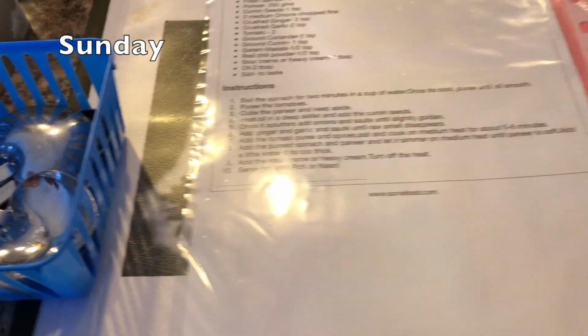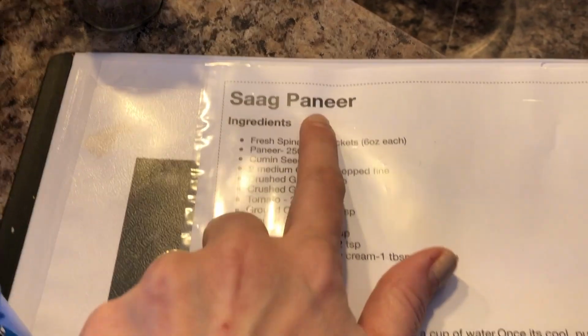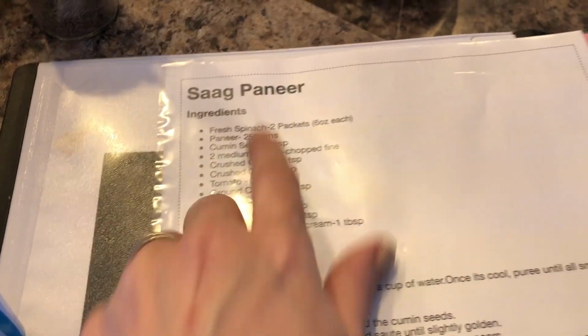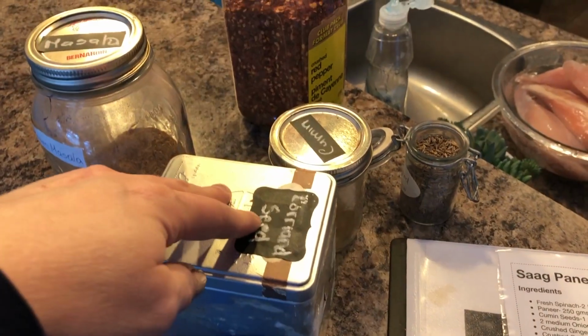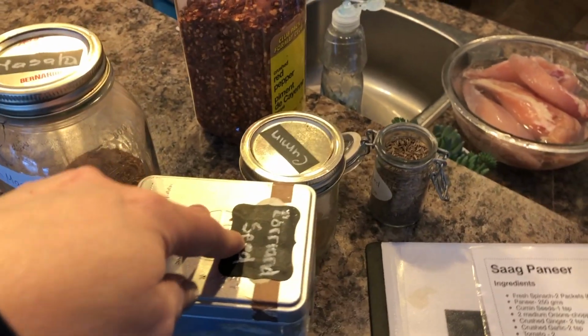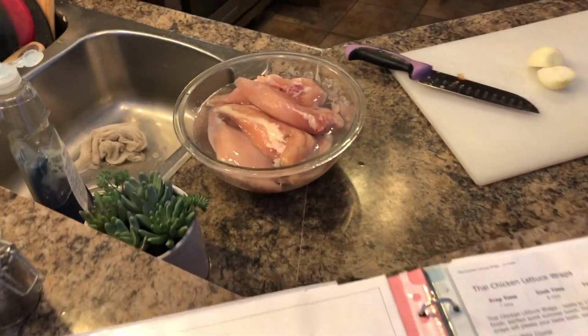So today is Sunday, and for dinner we are having saag, but I'm not using paneer, I'm doing chicken. This is one of my favorite Indian dishes. And here are the spices. I'm gonna have the spices, get them ready. It's actually my husband's gonna do most of the cooking.